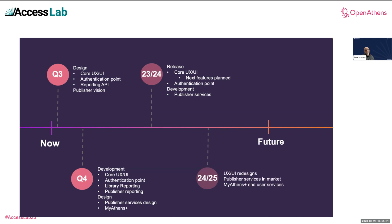2025. We'll see much more significant redesigns in the UX and the UI off the back of those initial changes, and hopefully see some of those publisher services hit the market.